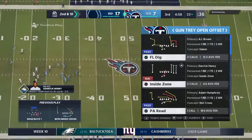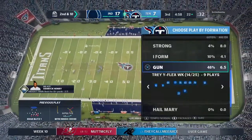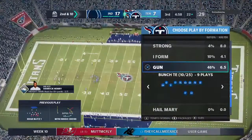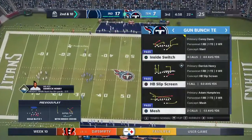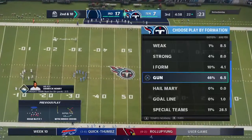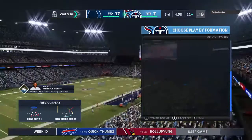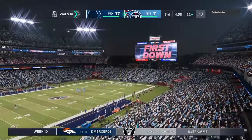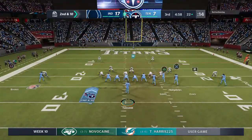It's 2nd down. You get the sense that they're saying we're not playing up to what we're capable of, and we're deep enough into the game that the early jitters are long gone, that they should now have some sense of continuity and be able to make some of these plays that they have not been doing so far. So after the incompletion, 2nd and 10 from the 22.